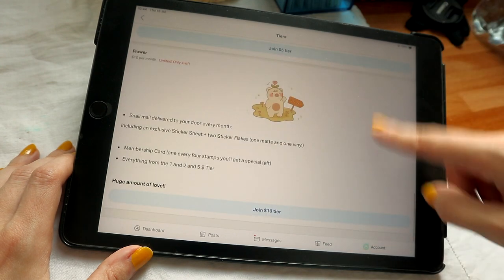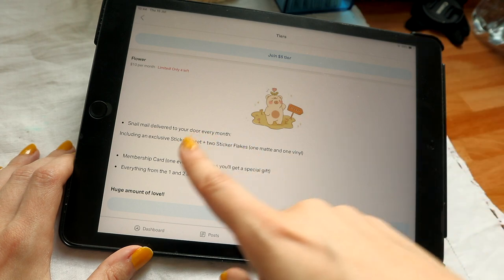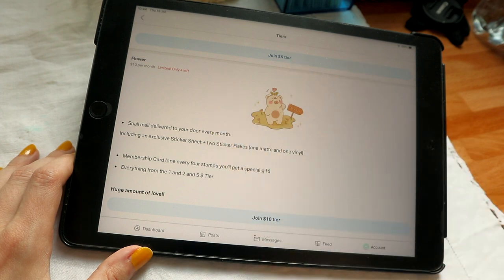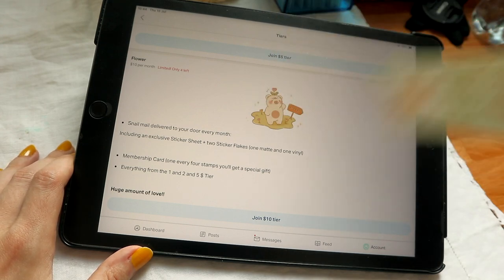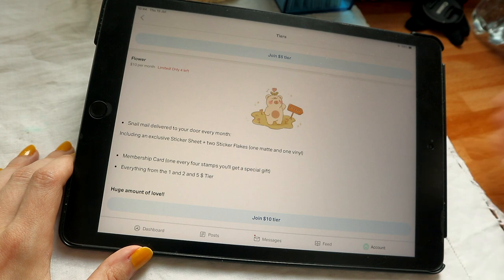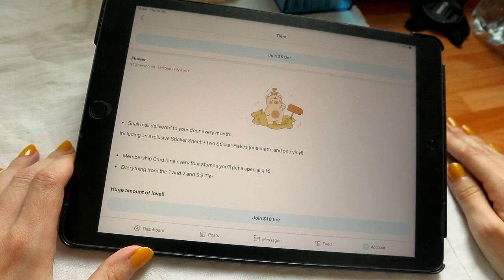You will get, as you can see, everything from the previous tiers, and a snail mail delivered to your door every month, including an exclusive sticker sheet, 2 sticker flakes, 1 matte and 1 vinyl. Plus, I'm going to include a membership card, and this is why I did all this introduction, because I wanted to show you the membership card. It's $10 per month, and you are already paying for the shipping, so it's just $10.